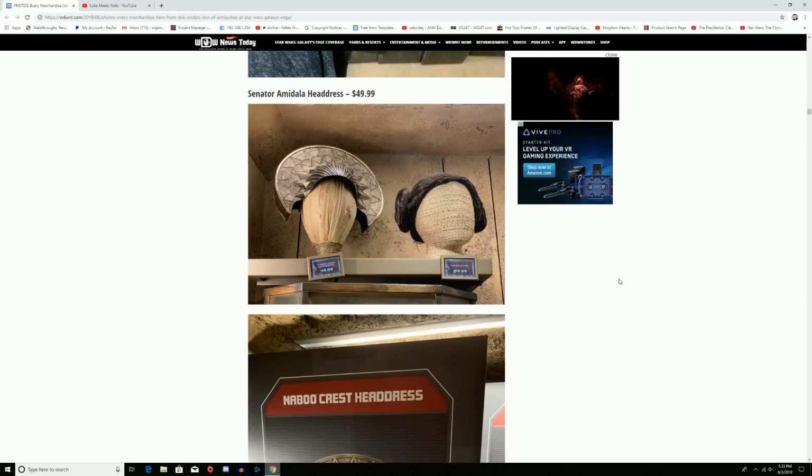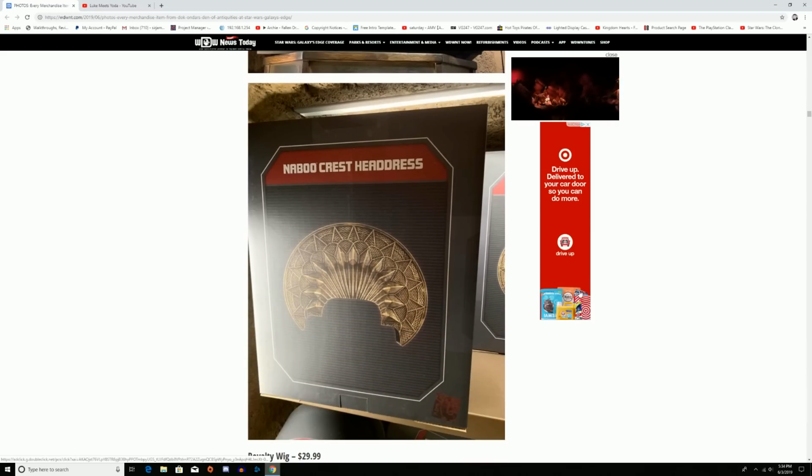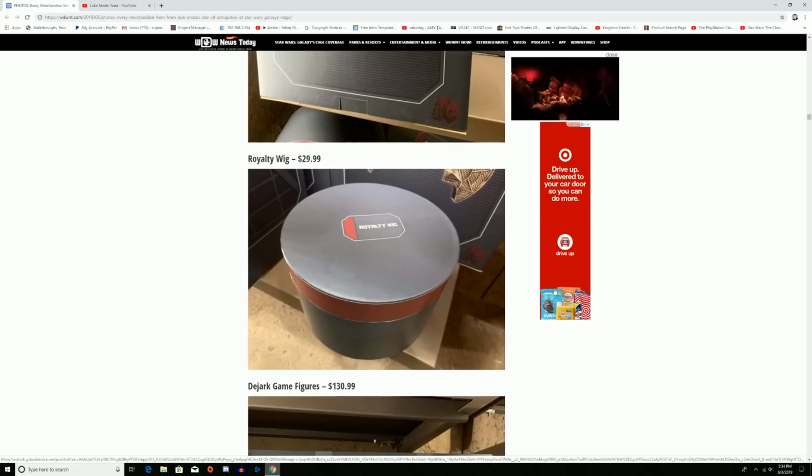Next up is the Senator Amidala headdress, which is the one right over here for $50. And right next to it, we could also see the hairpiece for $30. And this is the container to look for if you want the royalty wig, as it's called.